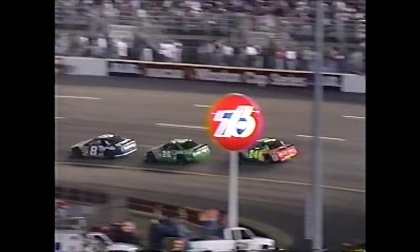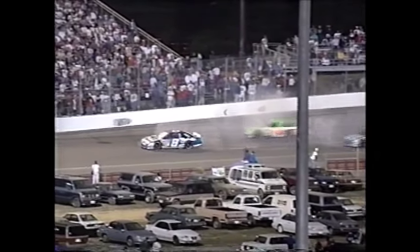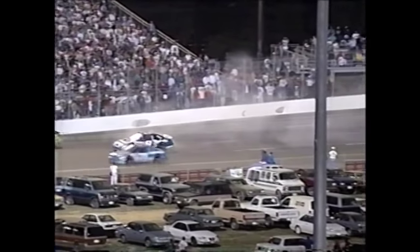Let's take a look in replay at what happened out here in turn two. There we see the eight car, Sterling Marlin there. Oh, the 26 is coming up there. It gets together. 26 tapped him in the rear just a little bit. These two guys were able to go around. The eight backs up right up almost in the groove. We see there goes Labonte by Kyle Petty. And he is in the groove. They're coming either side of him now.